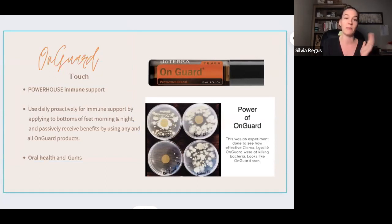And so I love all of them. I love that we have the Breathe. We have all the top 10 oils pre-diluted in a touch and several other oils pre-diluted in a touch roller. It's convenient. You can use it topically. You can take it on the go. You can hold it in your purse. You can put it on your chest. You can put it on the bottoms of your feet. You can roll it down the spine as often as needed.